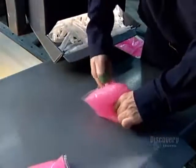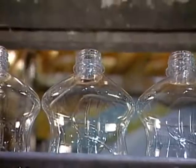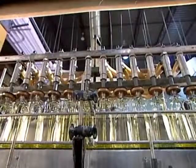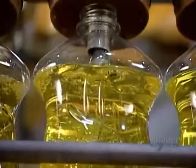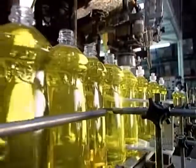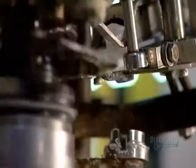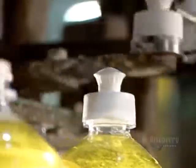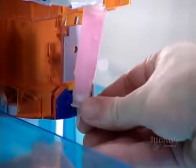After checking for leaks, workers insert a spout that controls output from the valve. This ensures the dispenser will release only a few grams of soap per push. Elsewhere in the factory, an automated machine called the pressure filler pumps dishwashing liquid into plastic bottles. An overflow and weight control device ensures the right fill level. The next machine applies a twist cap with a pull-out spout. Then it's off to labeling. Those bags of liquid hand soap, meanwhile, went into special boxes that are designed to slip right into the soap dispenser.